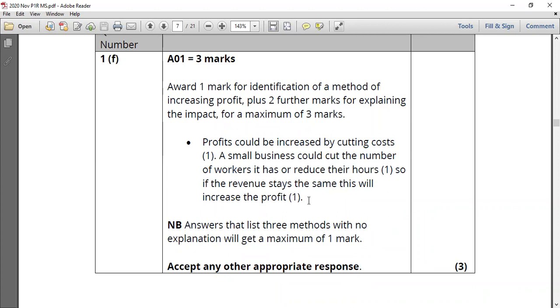Sometimes if you write different methods, listing three methods with no explanation, you will get a maximum of 1 mark. So I'm always repeating: in an explain question, stick to 1 point. Don't write multiple points, as this always brings a disadvantage. Don't jump into another point while you're writing one. What's the point here? Cutting cost. So no need to write about increasing sales revenue.